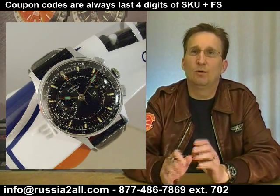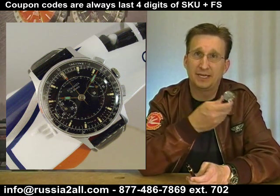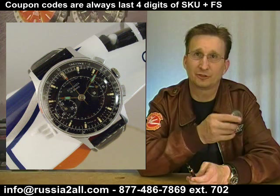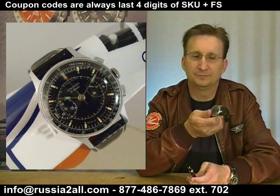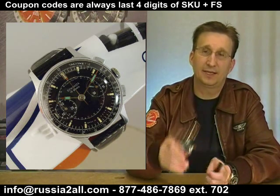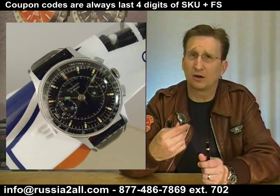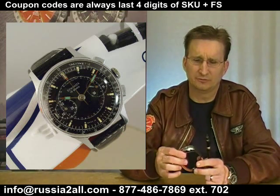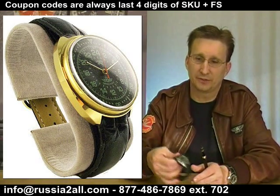Other things this week, we got the Strela segment coming up right here. This is my personal original Strela from the late 1960s, early 1970s. The remakes that have come out recently from the Sturmansky line, or the homages, or whatever term you prefer, are just beautiful pieces of watchmaking machinery that we're going to be doing a special segment on those alone.